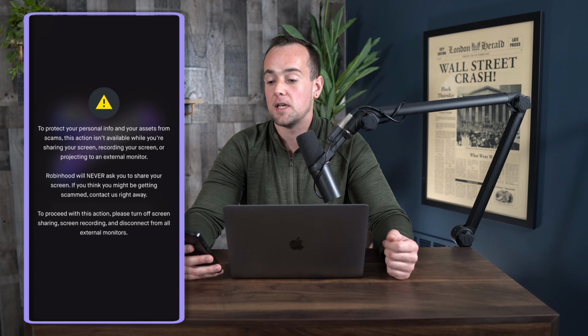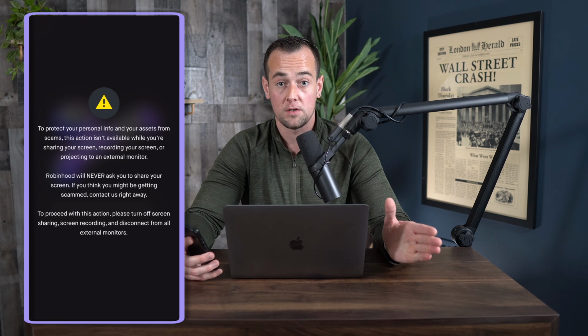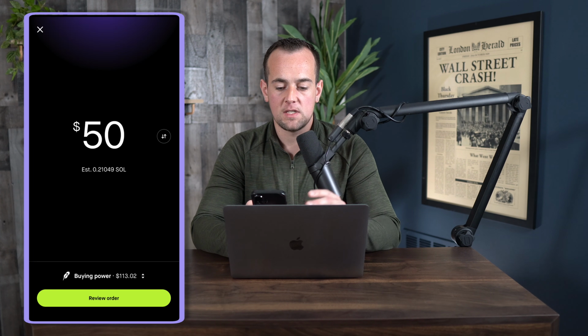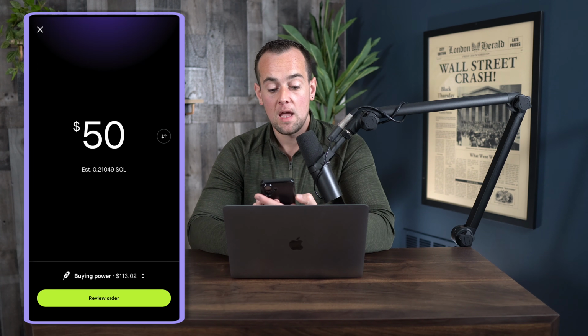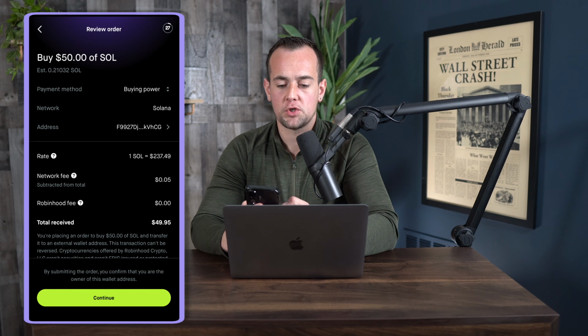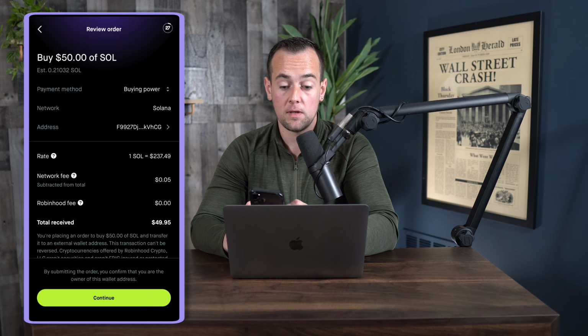And I do now have to turn off the screen recording and just take screenshots, because Robinhood has a safety mechanism in place, so we'll go ahead and do screenshots now. So at this point, it loaded Robinhood Connect for me. We can see my buying power listed at the bottom, and I can click on the review order button. And this is going to bring us to a screen here where we can see the payment method, network address, the rate, network fee, etc.